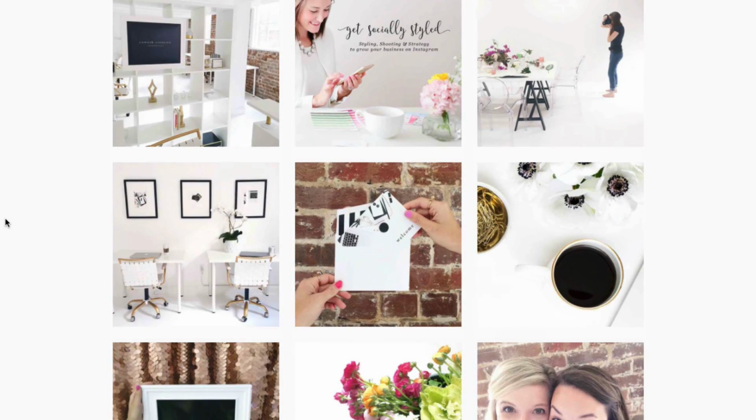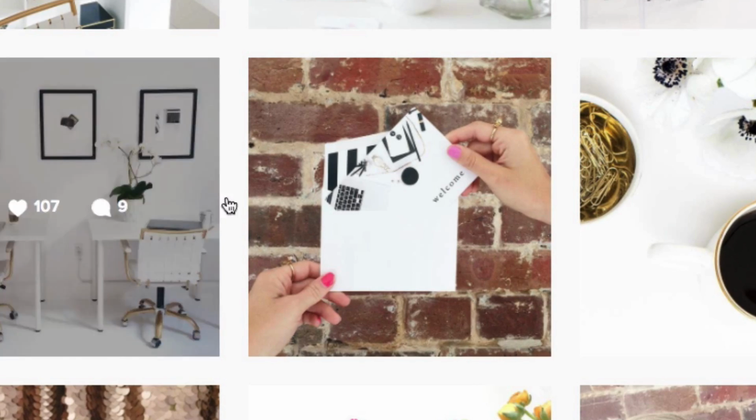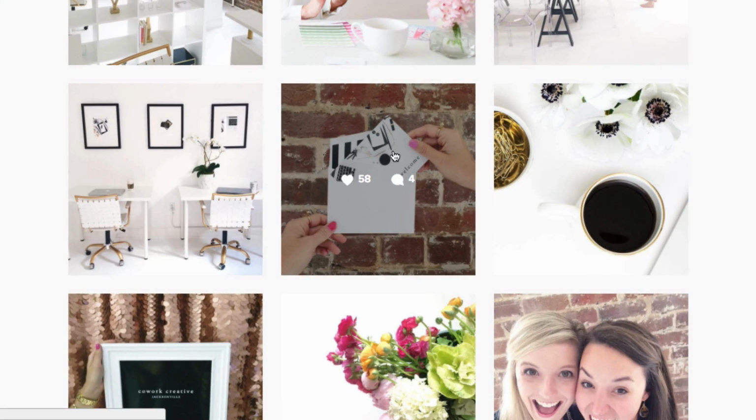If we keep scrolling down, we see that she actually has used that same black, white, and gold desktop on some print collateral for the CoWork Creative, which is awesome. I love seeing styled stock images in print. I love when people do that. So that's pretty cool how she's done that, and then she's shared that here on Instagram.